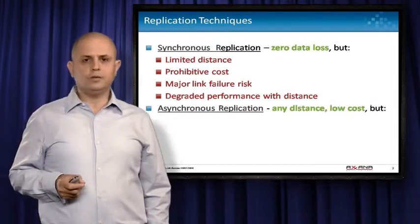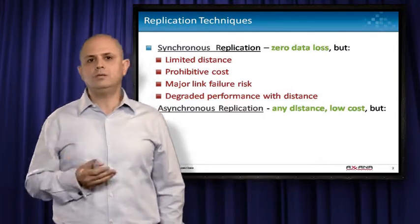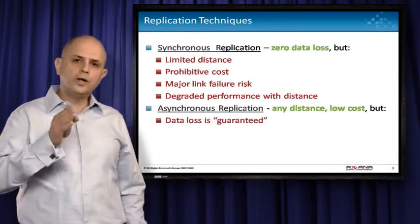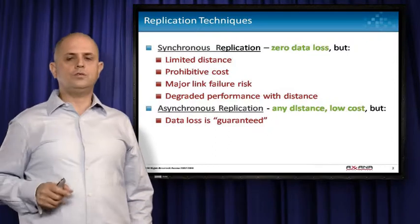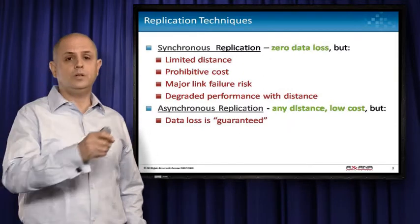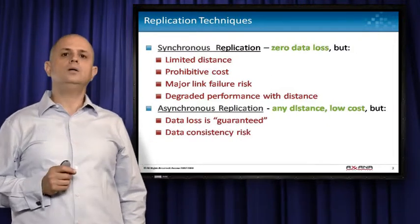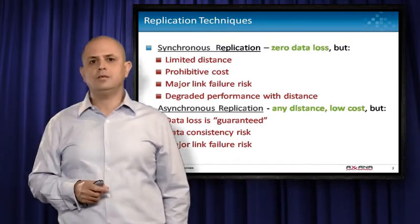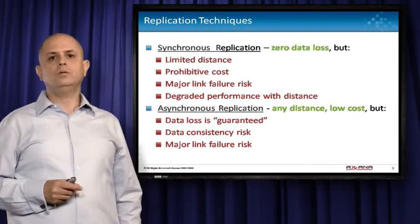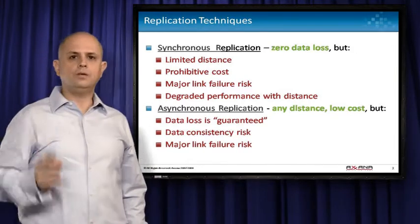So they went and invented asynchronous. And asynchronous is great. It's IP lines. It can go any distance because it doesn't need to commit twice before it gives the application the OK. But you're guaranteed data loss. That data that was in transit, that's called a lag, that buffer that never made it to the other side, is going to be lost in a physical disaster. And that link failure that I talked about before has the same impact on asynchronous as it has on synchronous, because now you're accumulating more and more data on your buffer, and that buffer, which is much larger now, is going to be lost. What I'm here to show you is a combination of synchronous and asynchronous.